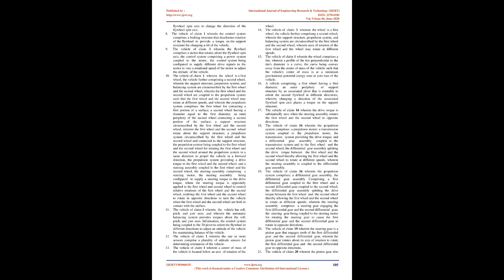20. The vehicle of claim 19 wherein the steering gear is a pinion gear that engages teeth of the first differential gear and the second differential gear, wherein the pinion gear rotates about its axis of rotation to rotate the first differential gear and the second differential gear in opposite directions. 12. The vehicle of claim 1 wherein the one or more sensors comprise a plurality of attitude sensors for determining orientation of the vehicle. 13. The vehicle of claim 1 wherein a center of mass of the vehicle is located below an axis of rotation of the vehicle. 21. The vehicle of claim 20 wherein the pinion gear also rotates in a plane parallel to the first differential gear and the second differential gear when the vehicle is moving in a forward direction.